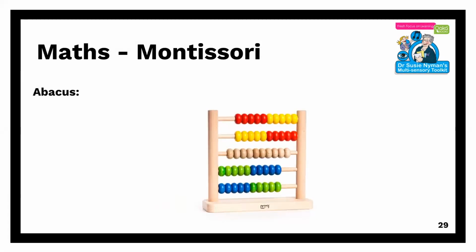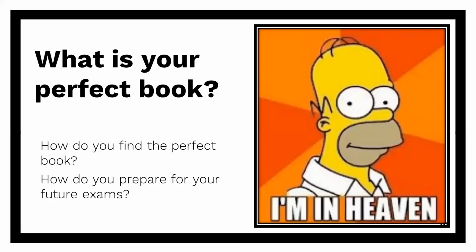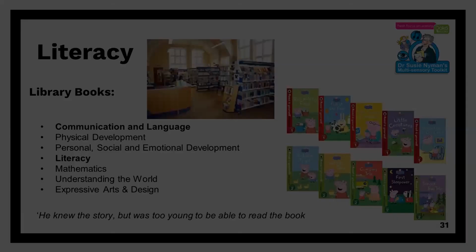What's really good is to use an abacus, but I would choose one where you've got 2 different colours to make up the 10, so that child can actually feel what 5 and 5 is 10 feels like, and then they can do their maths and then start counting in 10s and work out what's going on, which is really good. Going on to literacy, what is your perfect book and how do you prepare for exams?